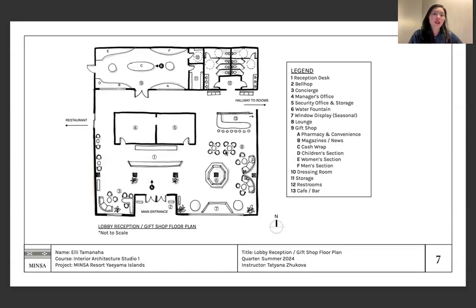Around the fountain area are sofas with cocktail seating and tables. The cafe bar is open throughout the day and at night, transitioning from a cafe to a bar area. And as you can see, there's limited bar seating. So the idea is that if there are more guests than the bar can seat, then they can sit in this seating area. It can also be a lounge area for guests who aren't necessarily using the cafe and bar space.